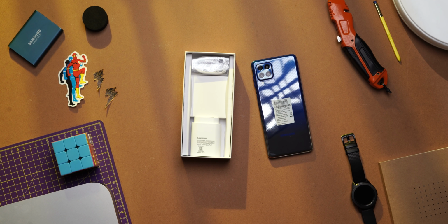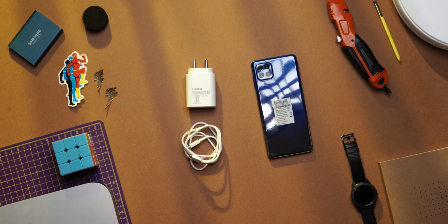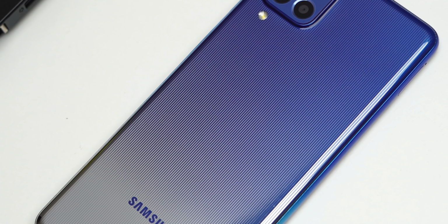Before we get to the device, let's have a quick look at what you get in the box. You have the phone itself, a Type-C to Type-C cable, a 25-watt fast charger, and we'll talk about this adapter in a bit. There's no included case in the box, so you'll have to get one of your own.